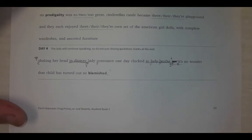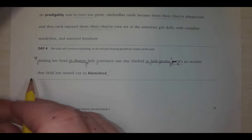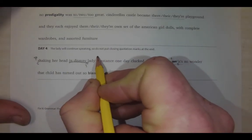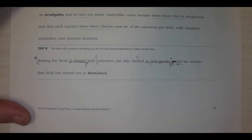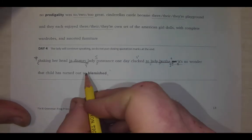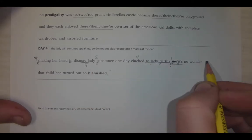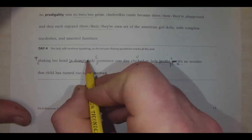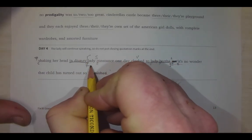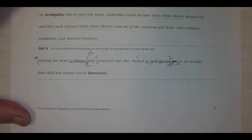Okay, subjects and verbs. So it's one sentence, but I'm guessing that what she says in this part is going to be different. Shaking her head in dismay, we got a Lady Constance. That's going to be the subject. Once they clucked, that's going to be the verb, to Lady Bertha. And then we got a comma. So that, when we start a new quote, this is going to be the end in the sense of the first sentence. So we'll put brackets around here saying that's the main clause.